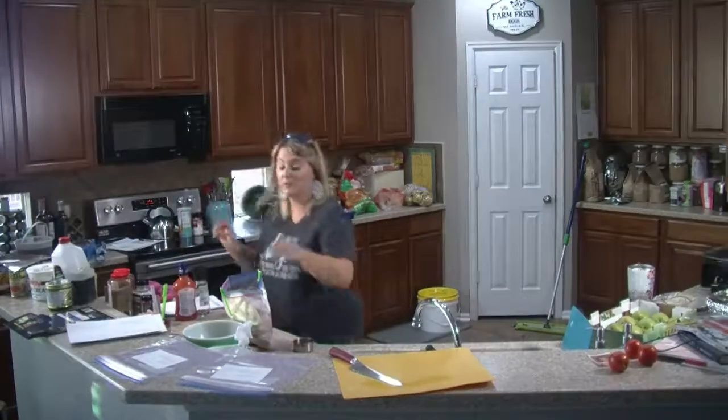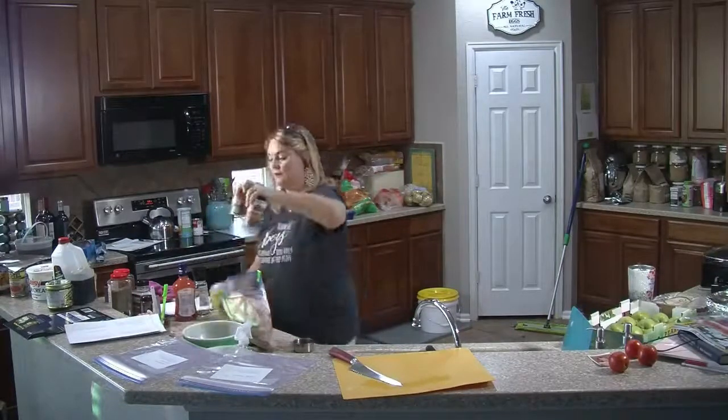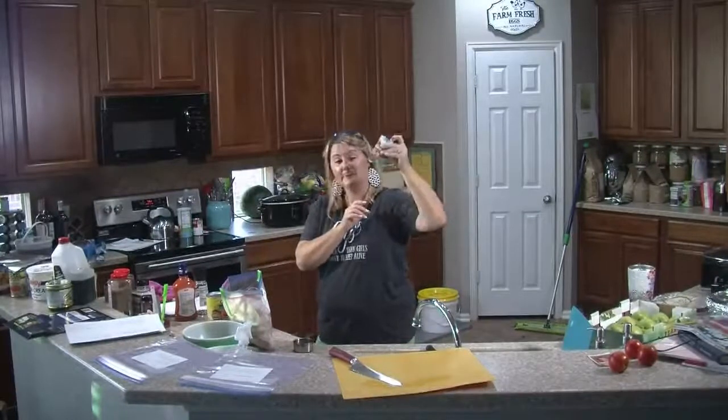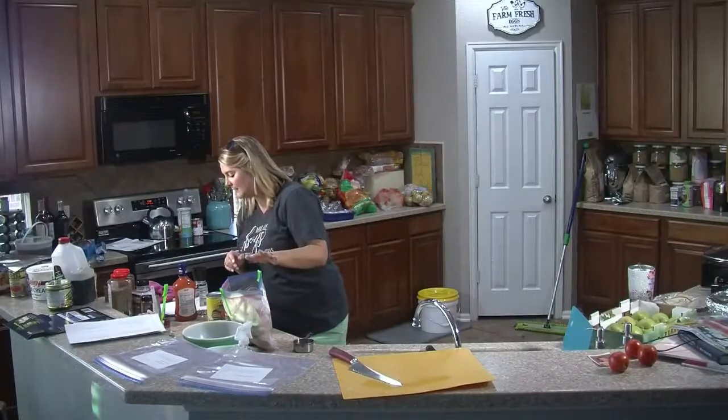All right, so this is really easy. This gets a cup or a can of crushed tomatoes, a can of tomato sauce, and then a small can of tomato paste, but this is all that Walmart had when they fulfilled my order. We're going to dump all of that in here.